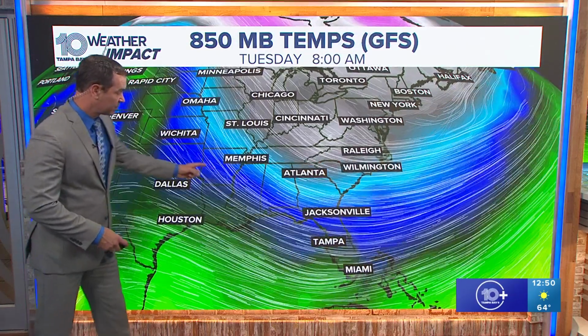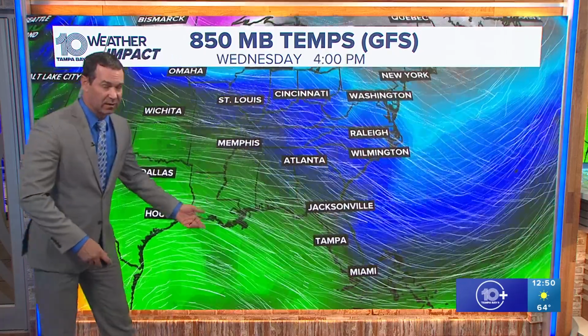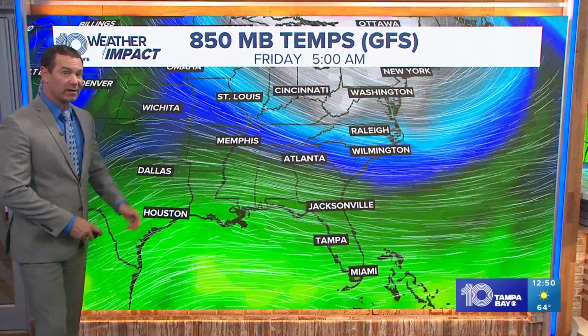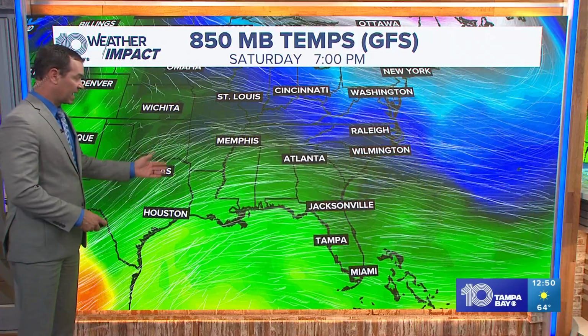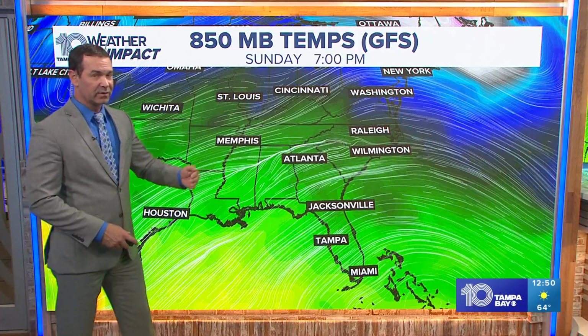So again, there's your cold temperatures tomorrow morning and Wednesday morning. That's going to be the coldest for Wednesday morning, and then it lifts its way out. And as you can see, we kind of moderate in temperatures as we go throughout the second half of the week and even into the weekend. Even through the weekend, temperatures continue to consistently climb.